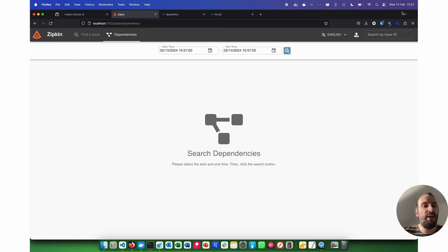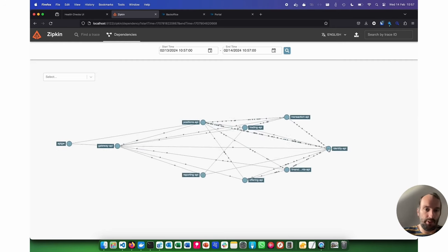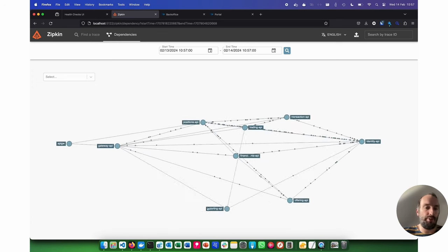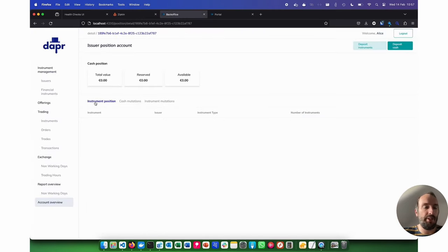I wanted to show you what the initial state is between the services and how they communicate, just with Zipkin. This is a standard thing that we implemented in our solution, just to see the overview of all of the services that are interconnected with each other. So you see a lot of lines. It's mainly health checks, because there are no actual events happening yet.